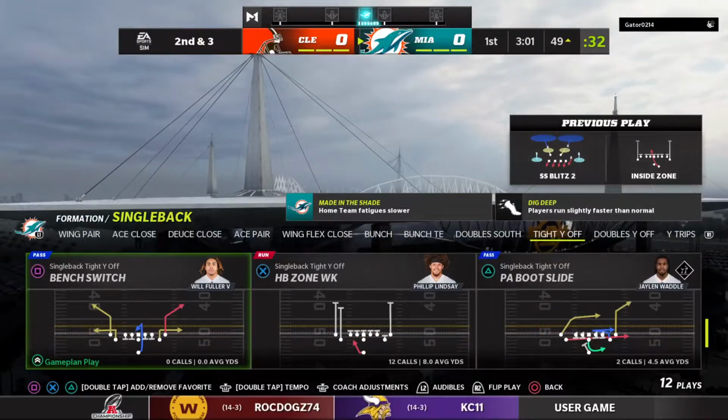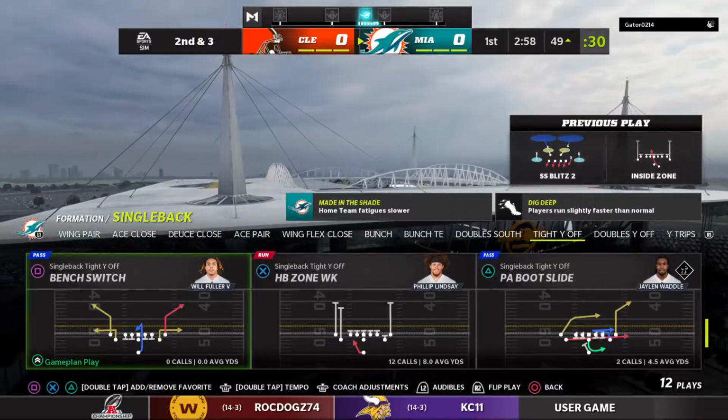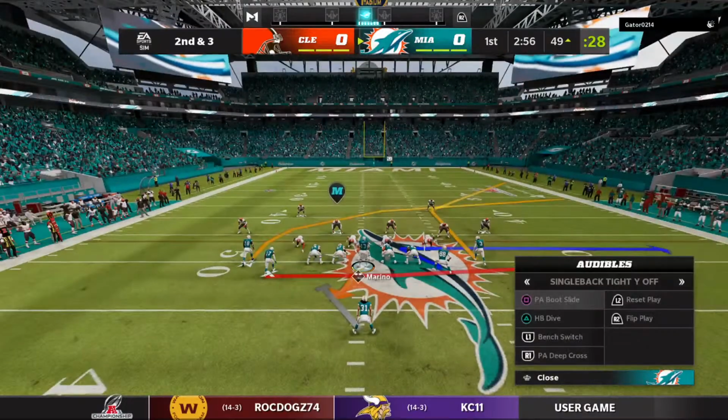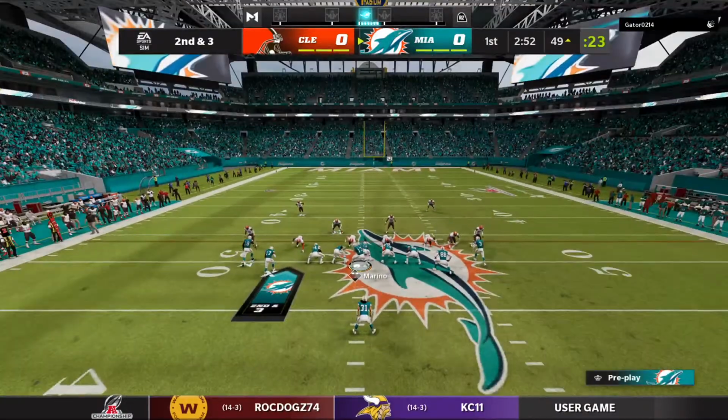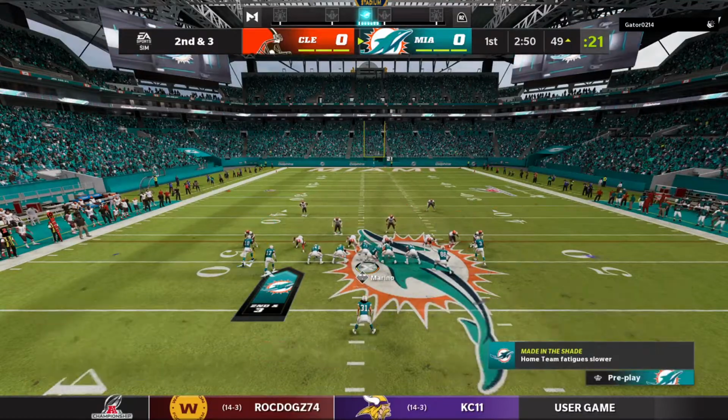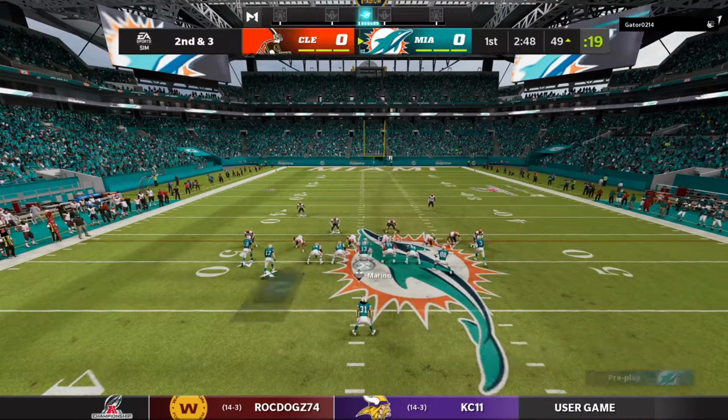Next, the receivers helped spread the defense out, and they were able to come through with a slashing run. But to that point, it's going to be interesting to see the personnel chess match as this one progresses. Yeah, you're exactly right. Can they continue to create running lanes out of passing sets? And if so, it's going to be a long day for the defense.